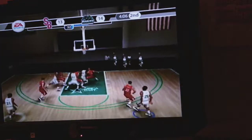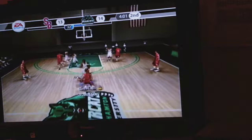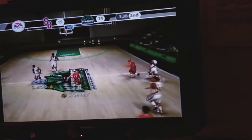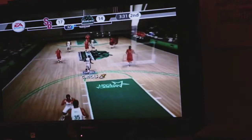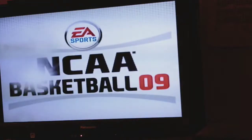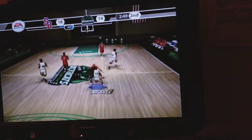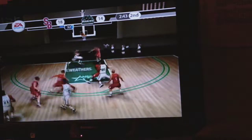To Dunn for three. The three is missed. And Wilson and Stony Brook, and the pass is stolen, and Wilson with the layup, and we're down three. Okay, Stony Brook gets the ball after that. Harris made one of two, and we are now down by four. It is 18-14.